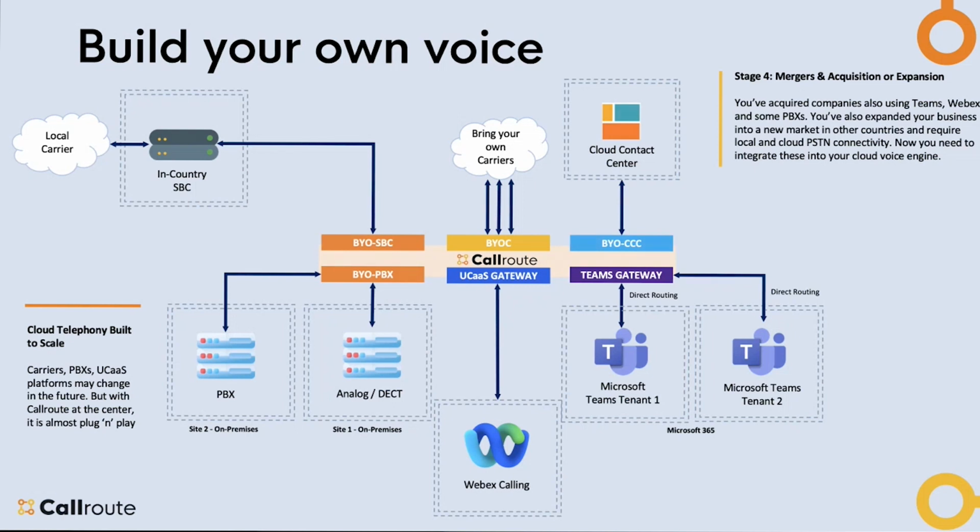If you have in-country PSTN requirements in highly regulated environments such as India, that's fine. You can go and put an SBC on-prem, connect it to a local carrier and connect that to Call Route. It doesn't have to be Teams certified, it can be any SBC. And that opens the market wider to people who are more budget conscious. And then, but what about survivability? Teams released the Teams Survivable appliance, and again, we can work with those SBCs in the same way, just bring your own SBC.